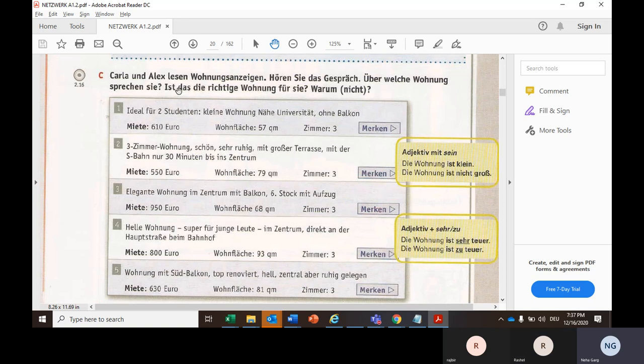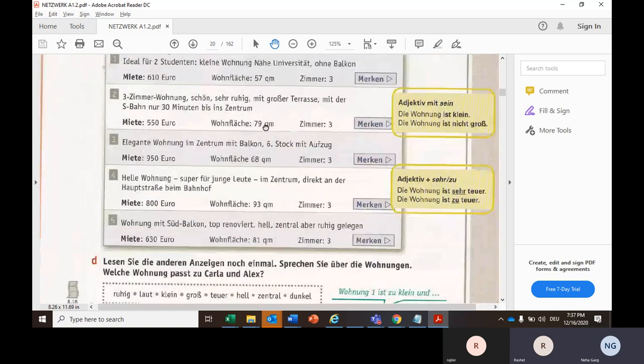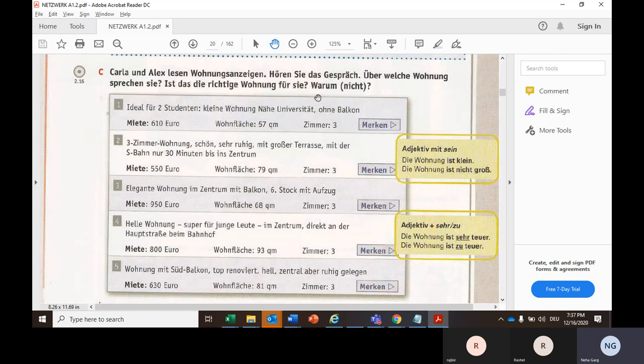Now, Rachel, you will tell me, is das die richtige Wohnung für Sie? Ja oder nein? Yeah. That is die richtige Wohnung. Rajveer, what do you think? Is das die richtige Wohnung für Sie? Nummer 3. Yeah, they were talking about Nummer 3. Aber, is das die richtige Wohnung für Sie? Is this the correct house for them? You have read their requirements here, na? Yes, sure. So, das ist die richtige Wohnung für Sie? Both of you are saying that? Nein, das ist nicht die richtige Wohnung für Sie.